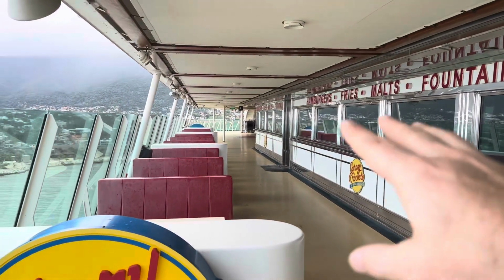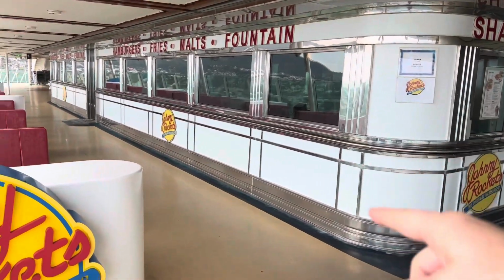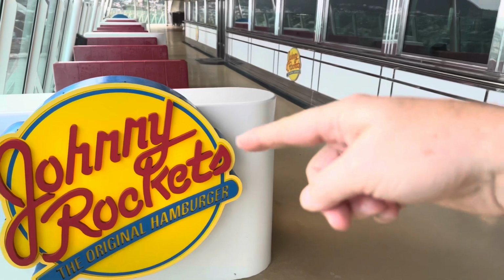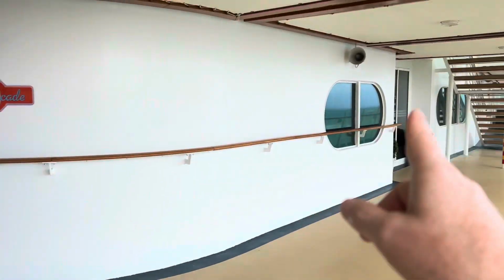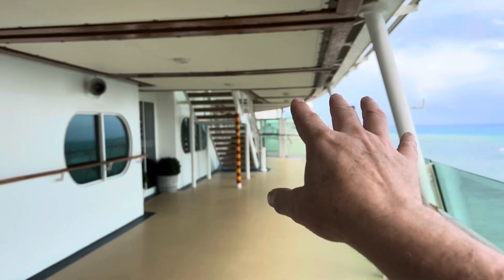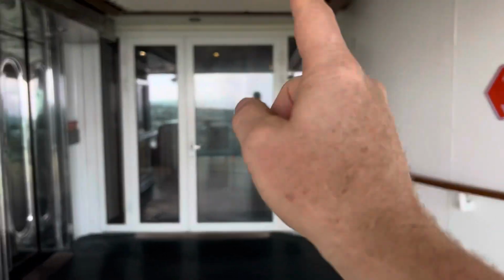But I wanted to point out I was one deck up towards the aft. Johnny Rockets is here. It is extra cost, but if you do have the drink package, which a lot of people don't know, the ultimate drink package, you get milkshakes here that are a part of that. And then that's the track and the pool deck, looking down on the pool deck. I'm going to go out that way in just a second after I show you this right over here.